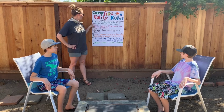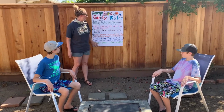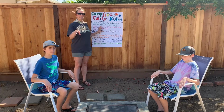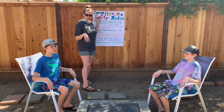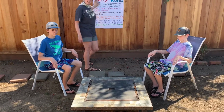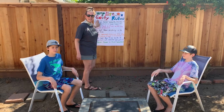So number 1 says, pick a safe spot. You can use a fire pit, or you can find a spot in some dirt to dig a hole, put some rocks around it. Just make sure you don't have a tree above you or any dry brush nearby. So you can see we have our fire pit all ready to go here. So we're going to use the fire pit, and there's no brush around it or any extra wood or anything that can catch fire.